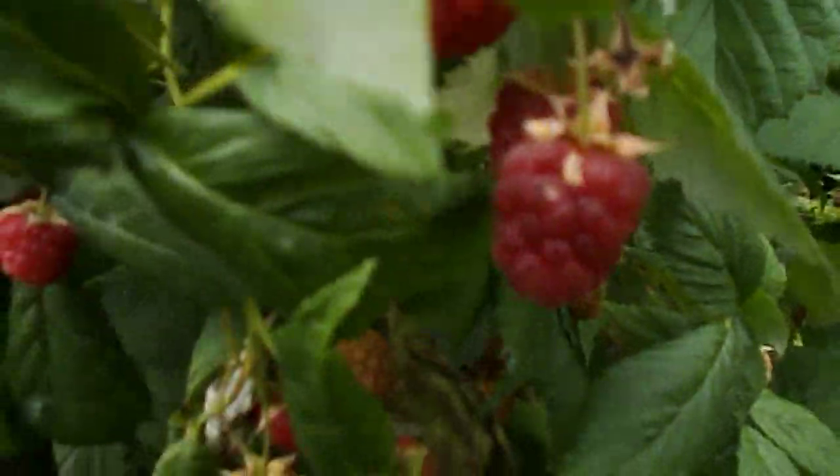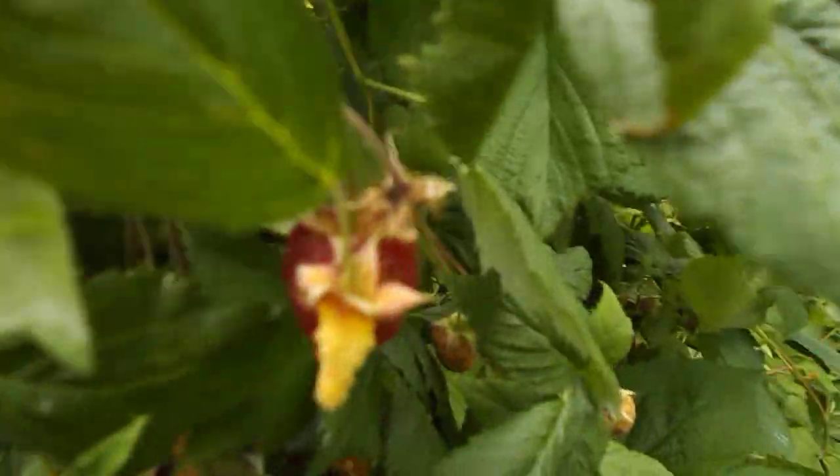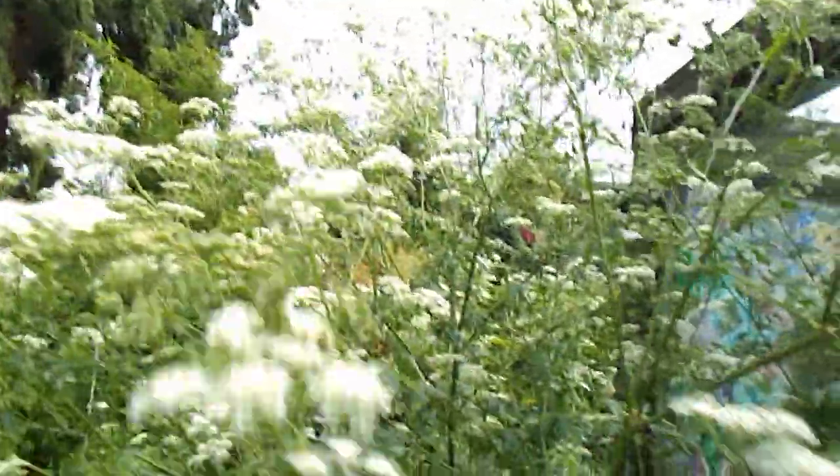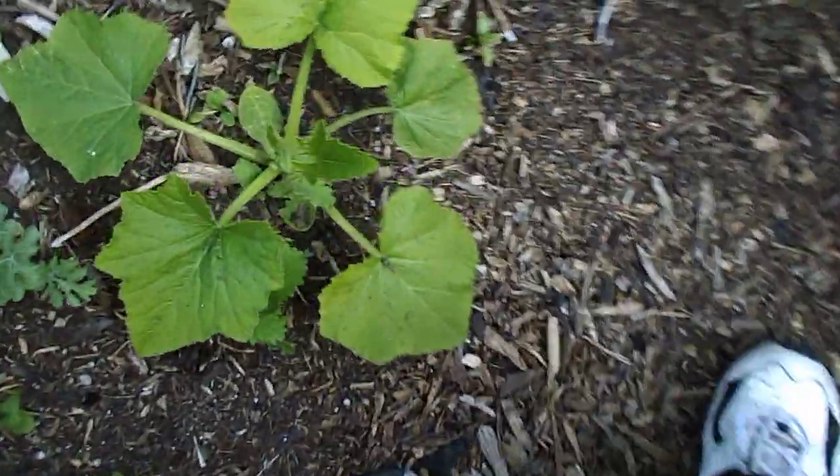Wow. Another pit stop. I like my raspberries. A lot of raspberries on it. Yeah, there's an orange tree or two in there. Lots of potatoes.